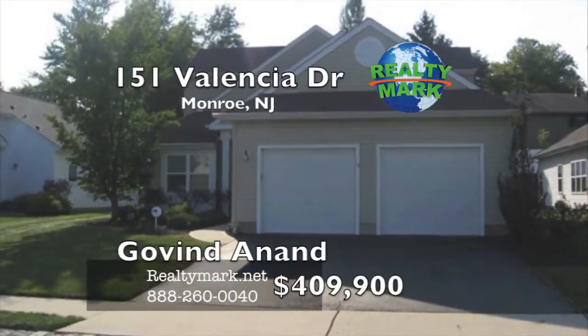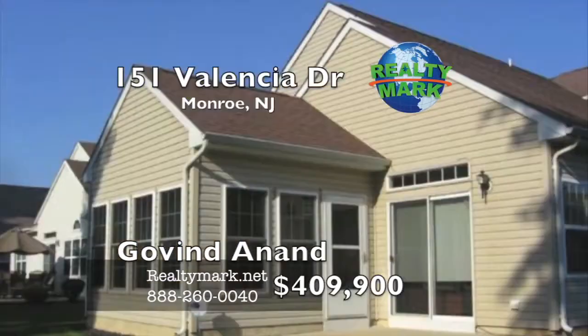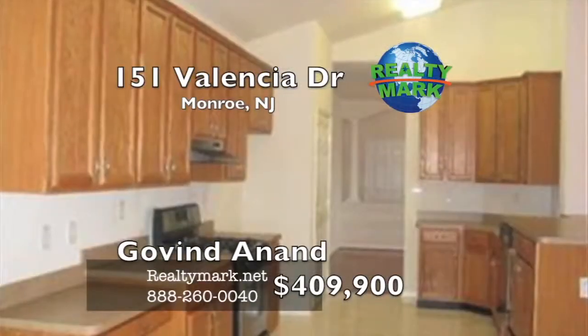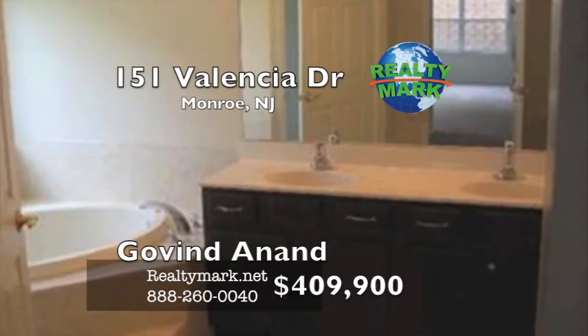This expanded Wellington model, approximately 2,600 square feet, offers three bedrooms, a library, three full baths, loft, enclosed porch, and a two-car garage loaded with $85,000 in options. Family room, kitchen, and master bedroom have been extended 6 feet. The second floor suite has a walk-in closet, loft, and full bath.